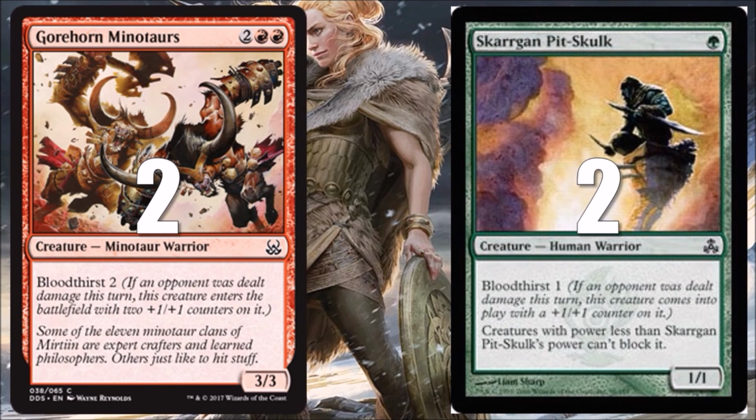The next 2 creatures both have Bloodthirst. We have 2 copies of Gorehorn Minotaurs and 2 copies of Skargon Pit Skulk. Now, an extra note on the Pit Skulk: 1/1 creature, however, creatures with power less than its power can't block it. You throw the Bloodthirst counter on it, and then maybe Lavissa comes into play. All of a sudden, that becomes a very formidable 1-drop.